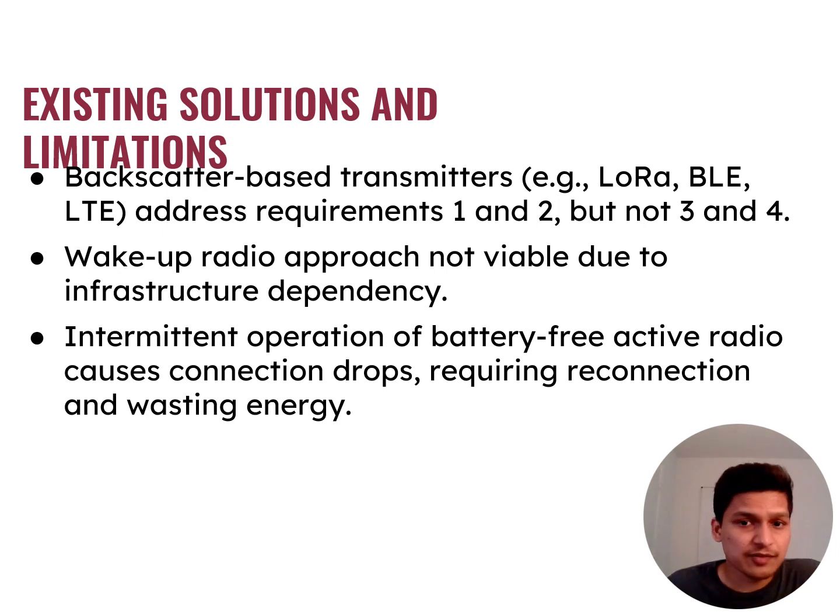And wake-up radio approaches, well, they are out because they are tied down to specific setups. What's more, the intermittent operation of battery-powered active radios leads to connection hiccups, resulting in wasted energy and constant reconnections. It's like taking one step forward and two steps backward.